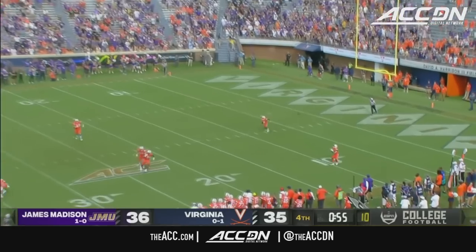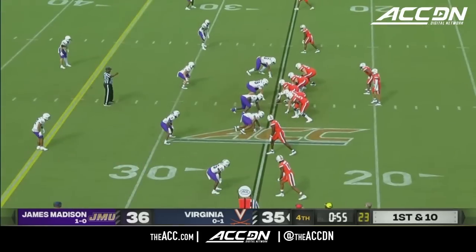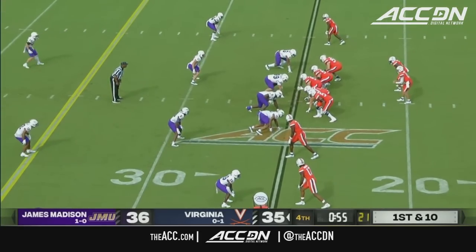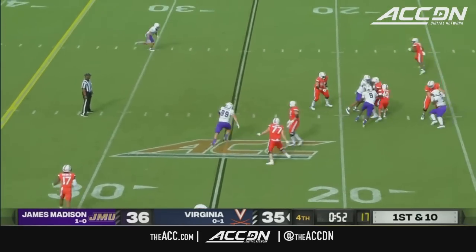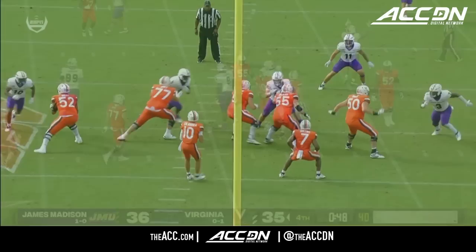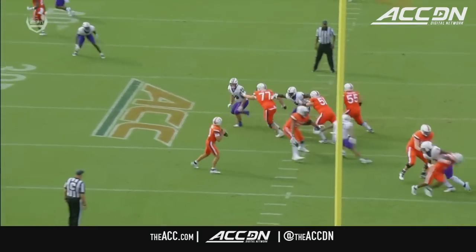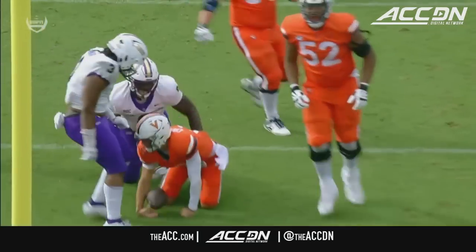Madden sends it deep. And Jones. Colandrea with Mike Hollins. And Colandrea is going to be sacked. You can't take a sack. Can't take a sack there. It puts us back behind the chains. You have to use a timeout in that situation.